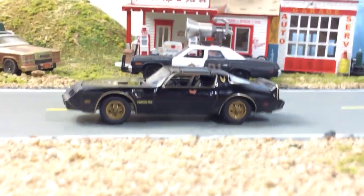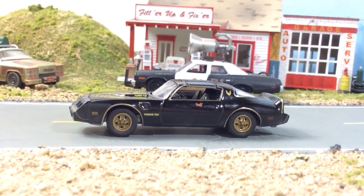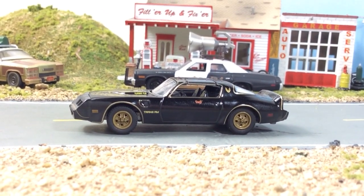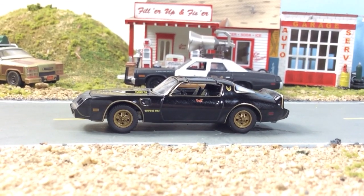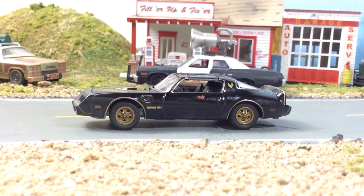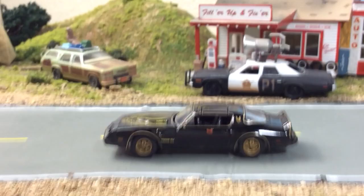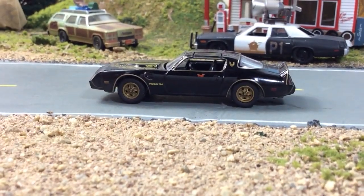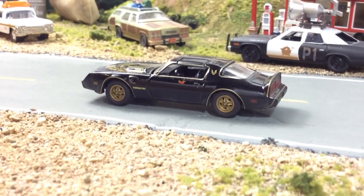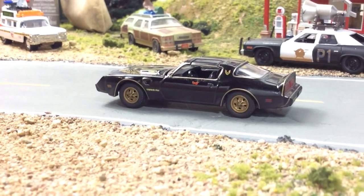This one here, definitely, as far as movie and TV cars go, this is probably the most replicated, the Bandit Trans Am. Ertl has done it, Racing Champs, Hot Wheels, Greenlight. I think Matchbox might have even done it at some point. Sorry for the shaky camera. But I think this car has seen more life than any of the others.